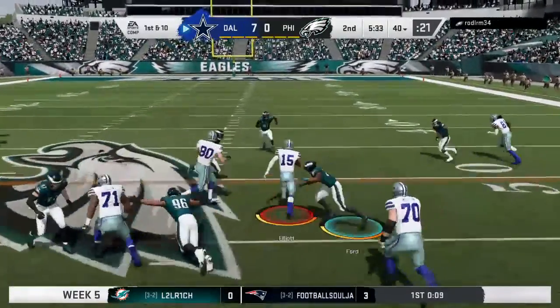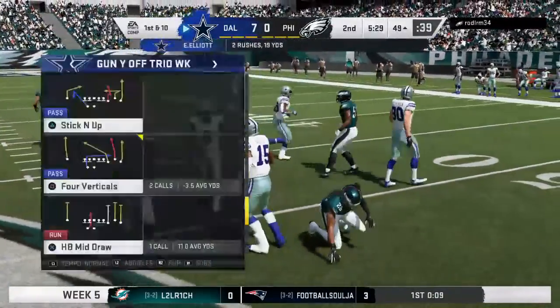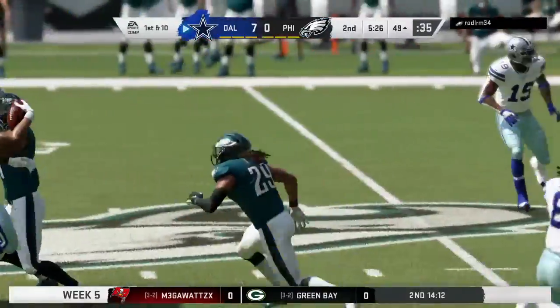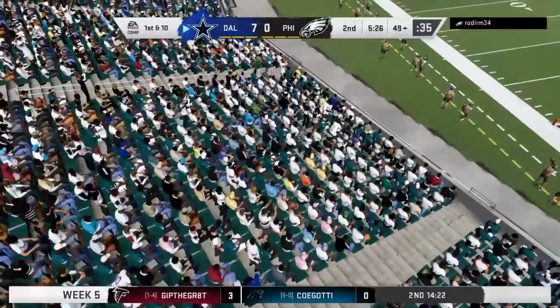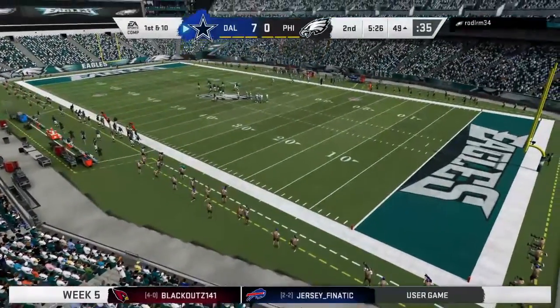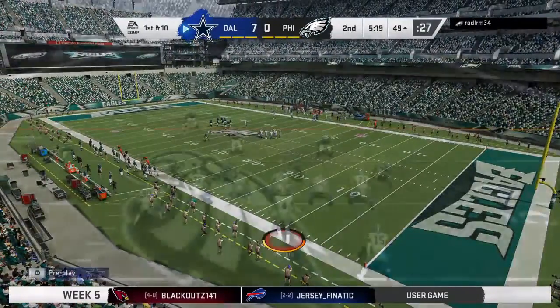Draw play, Elliott. And he'll be taken down, but not before he works it past the 50. 11 yards and a Cowboy first down. Boy, he does it at a high level, doesn't he? Because when I watch him, I think of his vision. Straight ahead, peripheral. Also has that sense of where holes are going to be before they actually open. I think that helps set him apart from many of the other backs in the league.